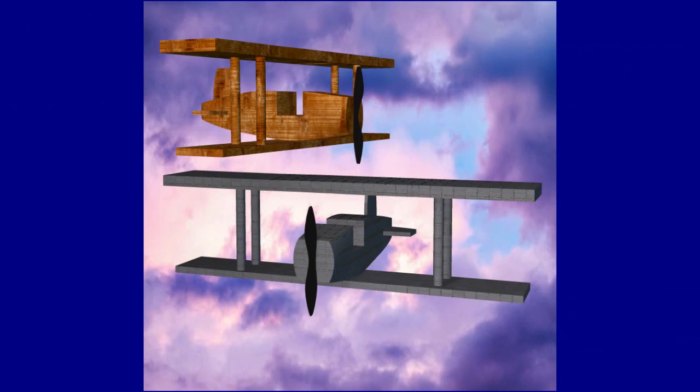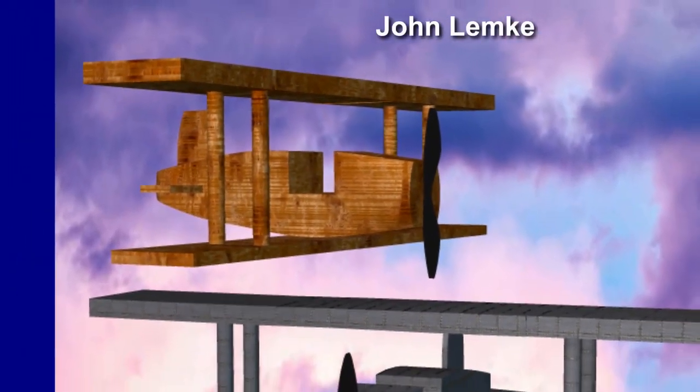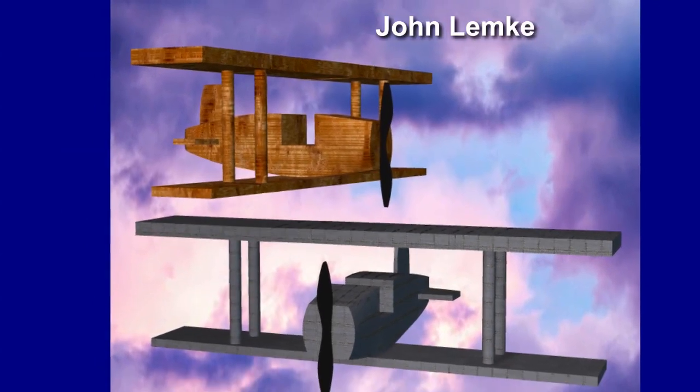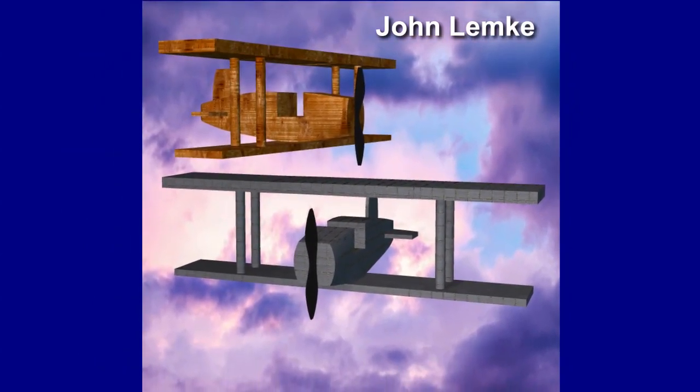In case you're wondering about my model, he's a model of a model I made for my son out of a wooden kit years ago, and I thought it'd be a perfect thing to model again in Animation Master. That's what I entered into the contest. Thank you.